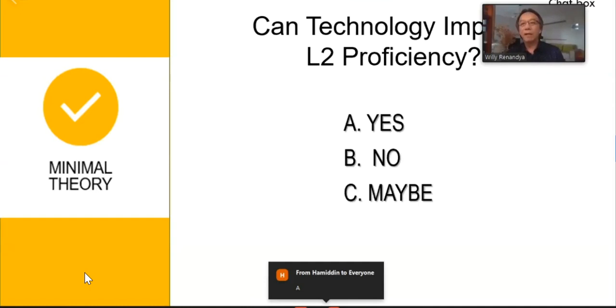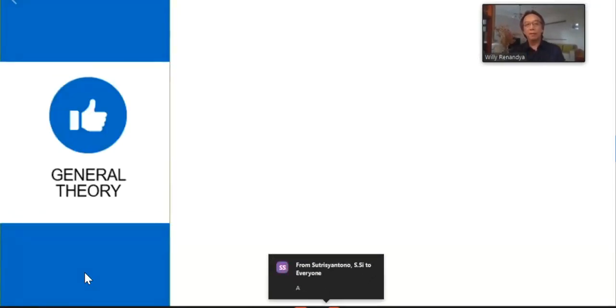Okay, again, my question to you, if this is what happens if you use technology with very minimal theoretical basis, then the same question to you is, can technology improve second language proficiency? I want your answer again in the chat box. Yes, no, or maybe. And then later on we compare our responses. Okay, time now for me to move on to the next point that I want to get across.